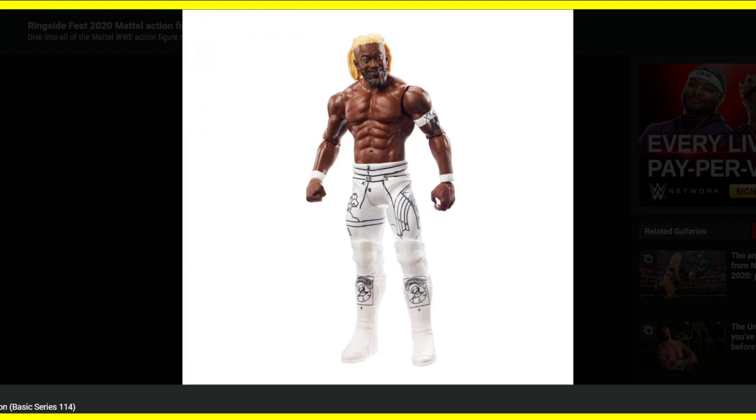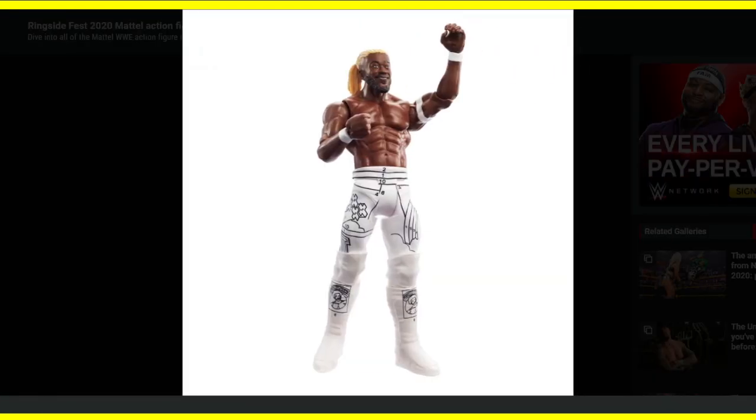The idea was absolutely genius. So this is white attire, but you can see it's basically paint by numbers. You can see the numbers on it. And they did colour it in as the weeks went by. It's really cool. Really interesting idea. So they've done Kofi in this. I'd imagine they're going to do Big E and Xavier as well. That is really fun. That is really cool.